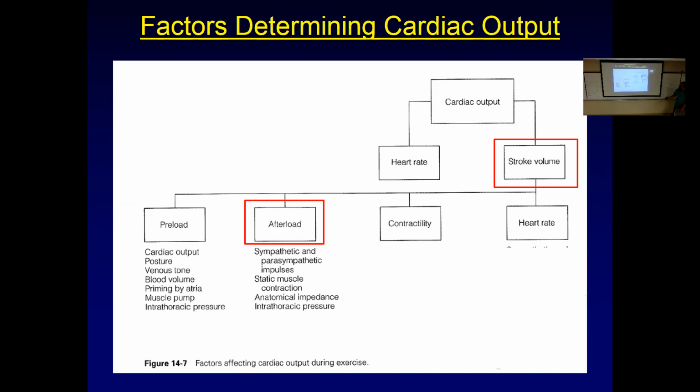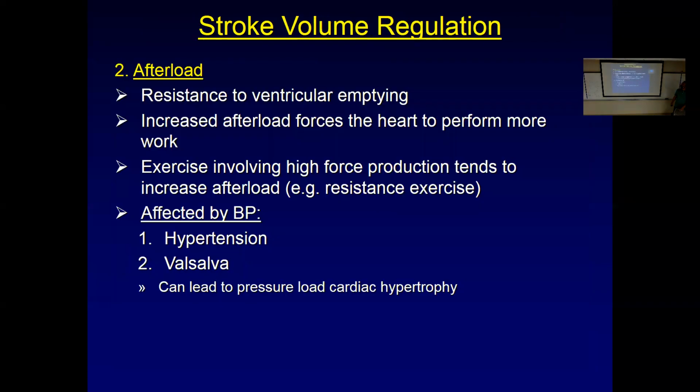Now, weirdly, if you have high afterload, that's going to tamp stroke volume down. So we want preload to be as big as possible. We like afterload to be as small as possible in our efforts to maximize stroke volume and therefore maximize cardiac output. Afterload can be affected by sympathetic and parasympathetic input. It can be affected by static muscle contractions, anatomical impedance, and intrathoracic pressure. If the pressure changes in a certain way, it's going to become more difficult to get blood out.